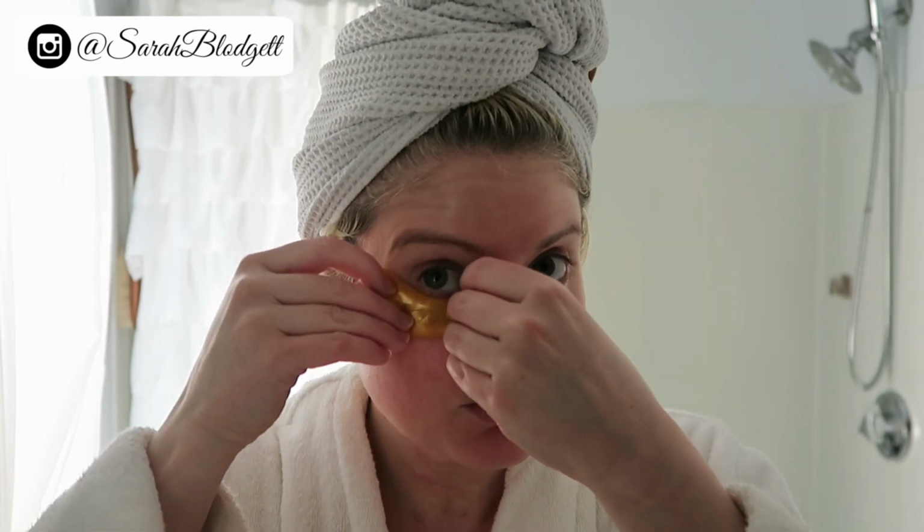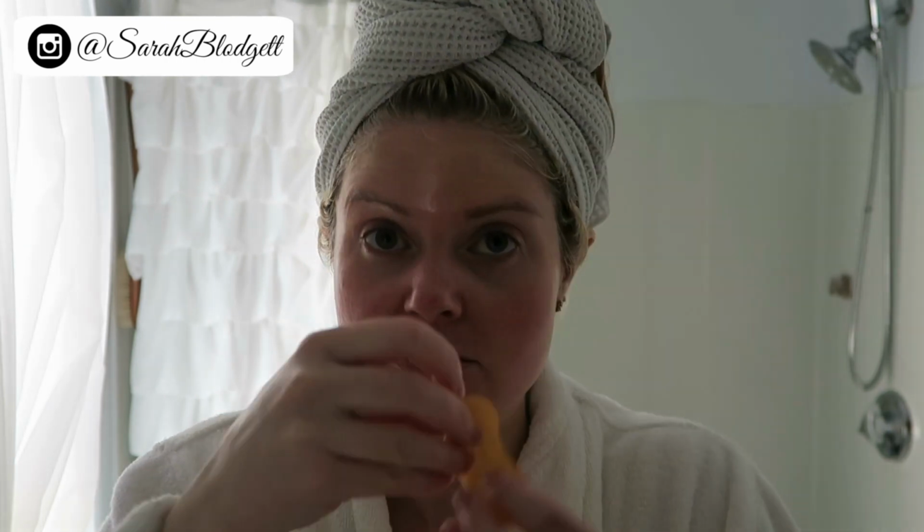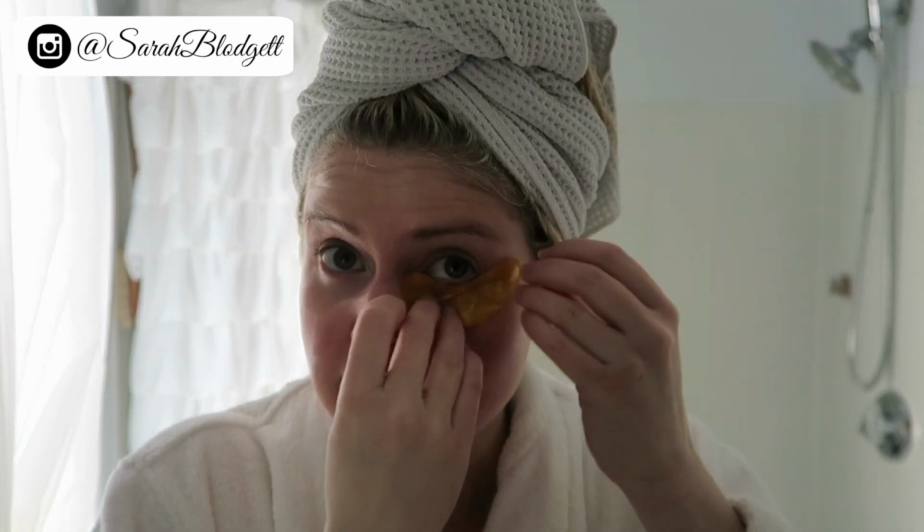Okay, these are like cool gold masks that you see all the celebrities wearing. I don't know if this is the specific one that they wear. This is the one that I like. There's a lot of different brands that do these gold colored eye masks. Sometimes they stay on better than other times.